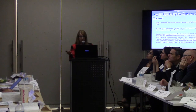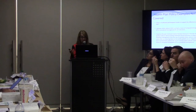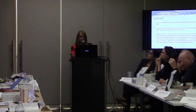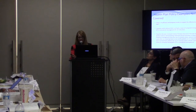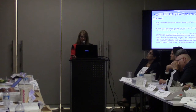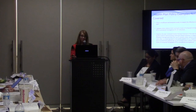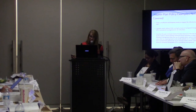Such as, there's insufficient well-designed studies to support the effectiveness of EBCT or CAC, or calcium scoring by means of computed tomography is considered investigational for all indications based on the peer-reviewed medical literature because of lack of high-quality evidence demonstrating improved clinical outcomes or impact of treatment management from the use of CAC.